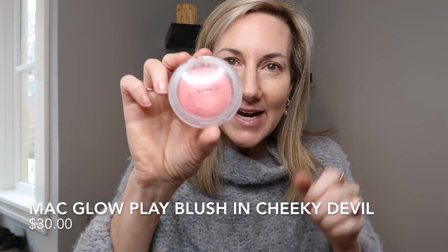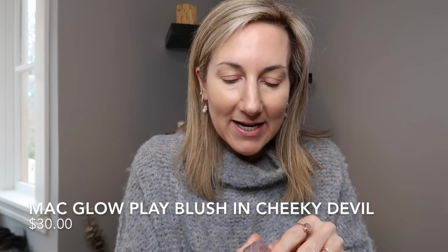Then I am going to use my favorite new blush, and this is from MAC. I have not bought anything from MAC in a while, and I have to tell you, this new launch of their Glow Play blushes is just so pretty. My favorite so far has been Cheeky Devil, and it's this super soft peach color, you guys. One thing I will tell you, these are creamy. But they last all day.